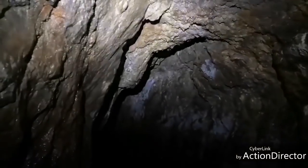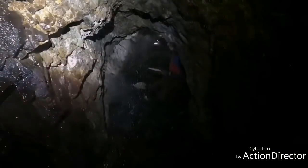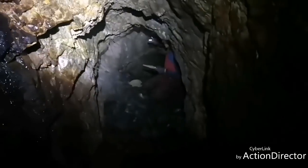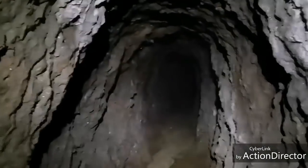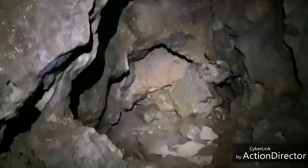Extremely, extremely dangerous. Got a stull there, loads of rocks on top of it. Timber's completely rotten. Getting the measurements of the length of the mine and making a map for the next book. That way doesn't go very far. And then that's our way out. Down there. Then you've got the collapse or whatever it is there.